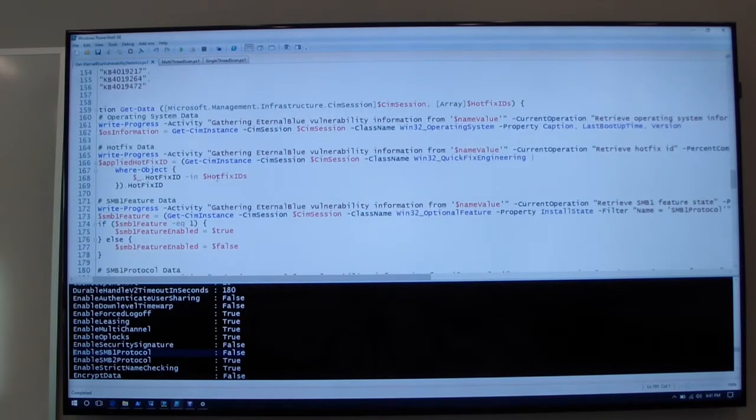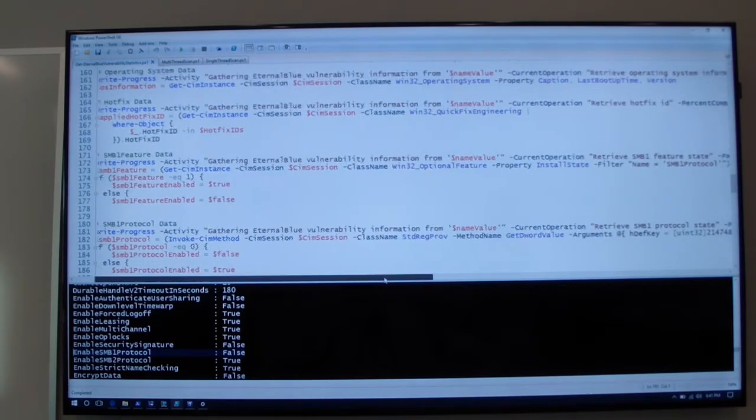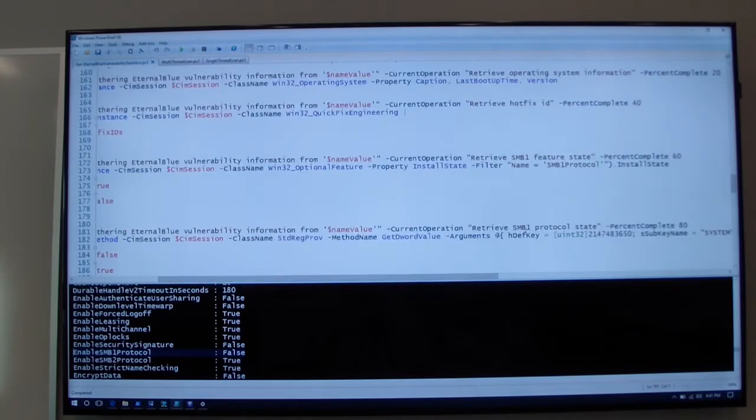Where are we at here? So hotfixes, feature, here it is. So it's optional feature SMB1Protocol. So with the Windows 10 box, it would be Remove-WindowsOptionalFeature -Online -FeatureName SMB1Protocol. But then theirs is the opposite. Theirs is -NoRestart rather than -Restart:$false. I don't know why. And if you try running the other one on your Windows 10 box, it'll say this command is not applicable to workstation class OS. It's like, why though? Well, why?